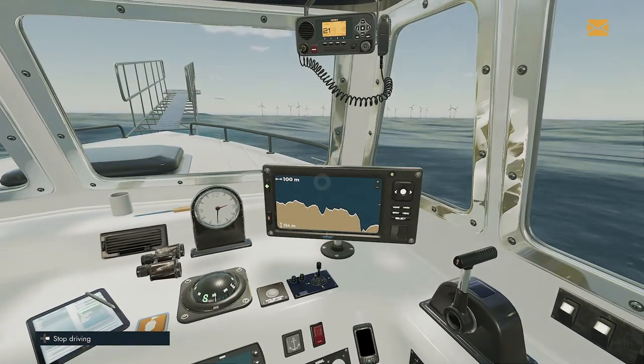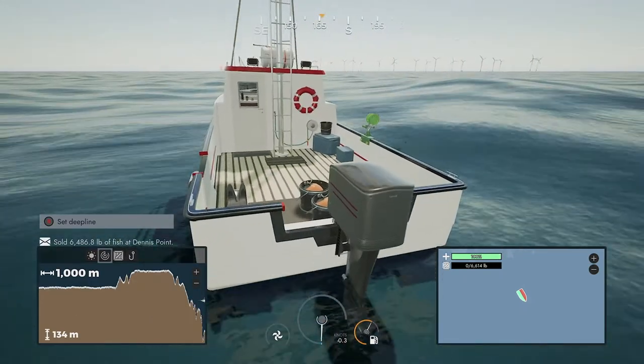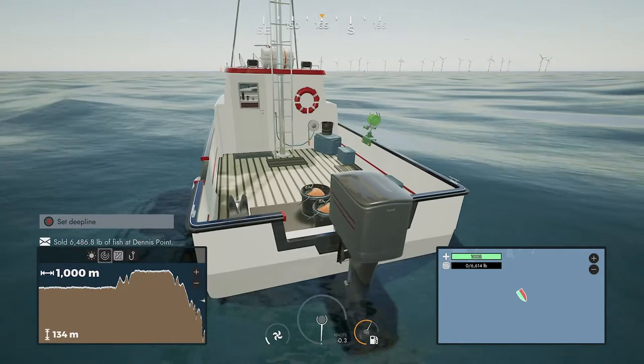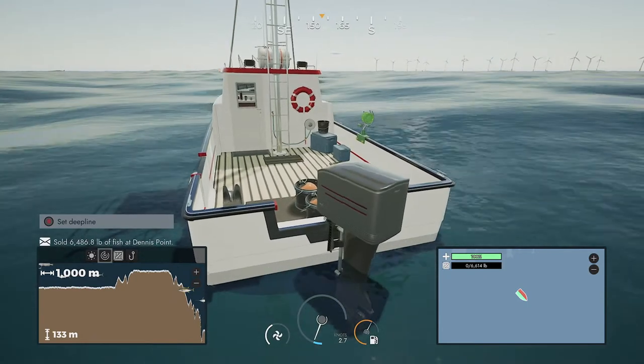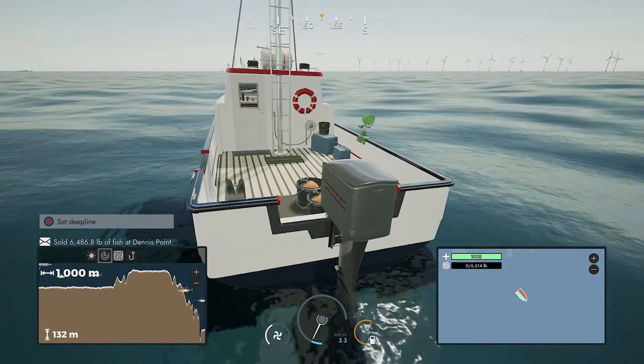We got sonar here. We got 134 meters underneath of us. You can also see our sonar out here. So we're going to kind of move along here. It looks like we're coming into some tuna. The sonar hasn't really caught up with us yet. I'm hoping it's going to.